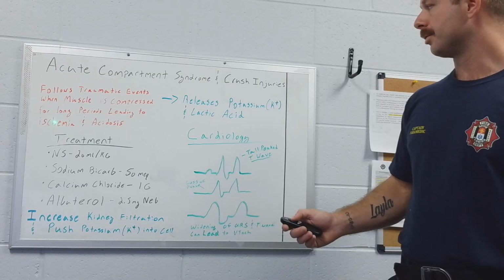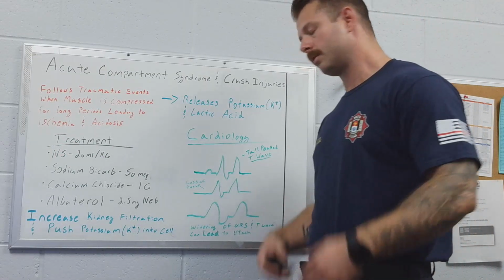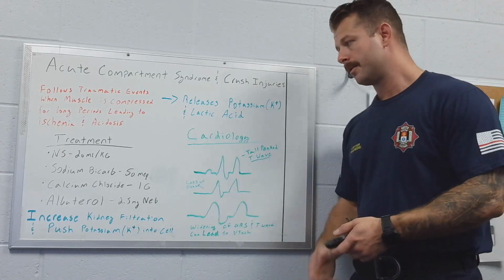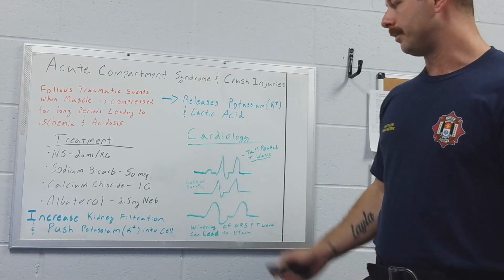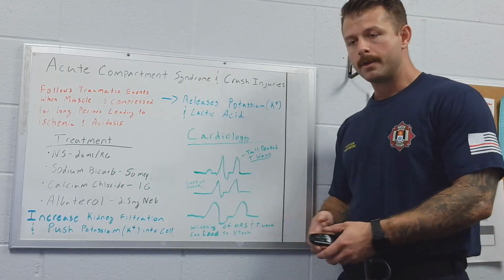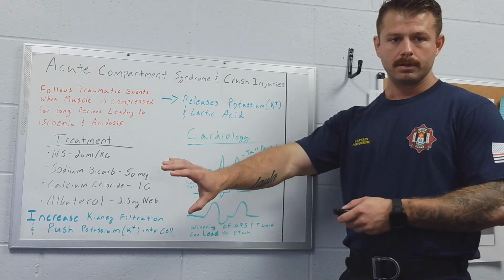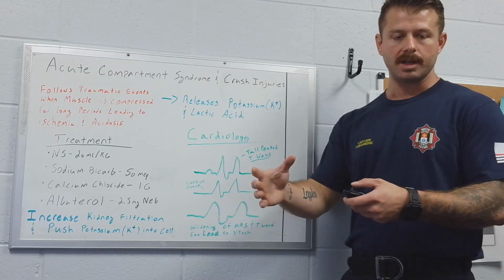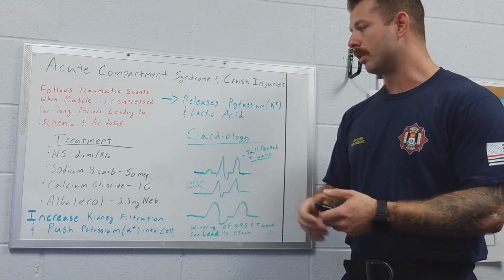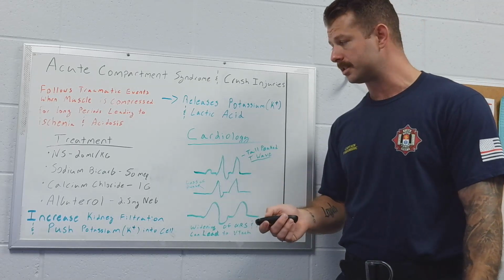So our main treatment with this: we want to get normal saline, 20 mLs per kilo, to flush out those kidneys and hopefully reverse some of that acidosis. Bicarbonate and calcium chloride: 50 milliequivalents of bicarb, 1 gram calcium chloride. That's going to push the potassium back into the cell. Right now we have excess amounts of potassium in the bloodstream, and the patient is becoming acidotic. We want to reverse that by pushing potassium back into the cell.